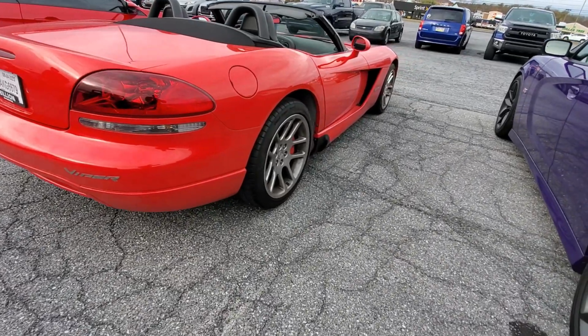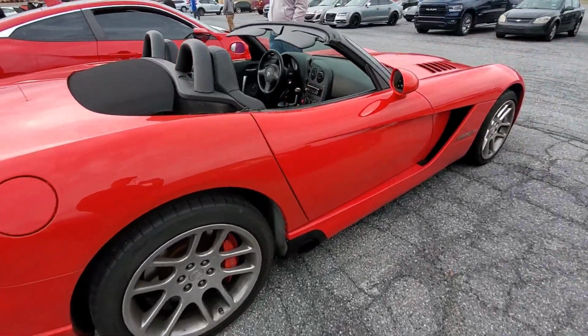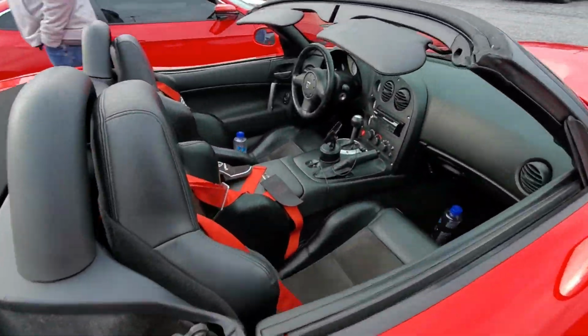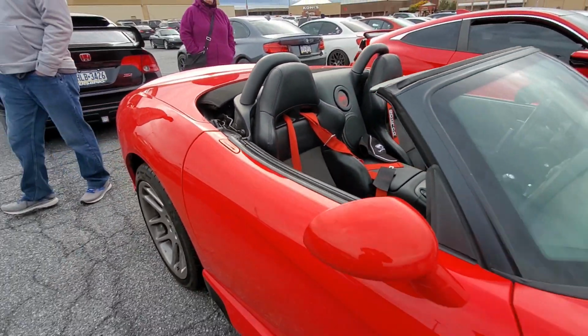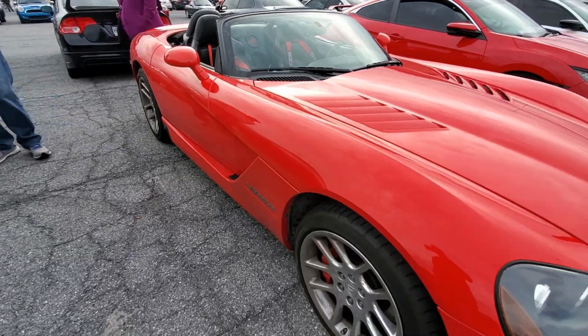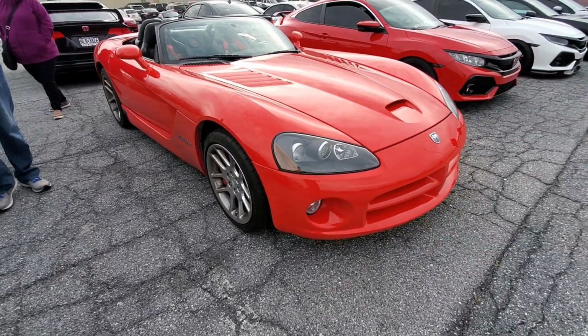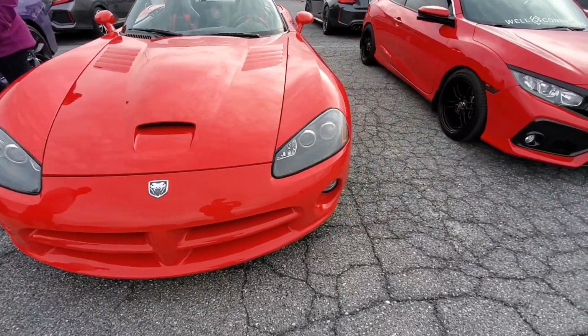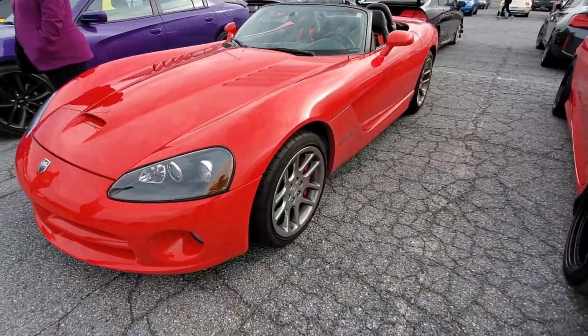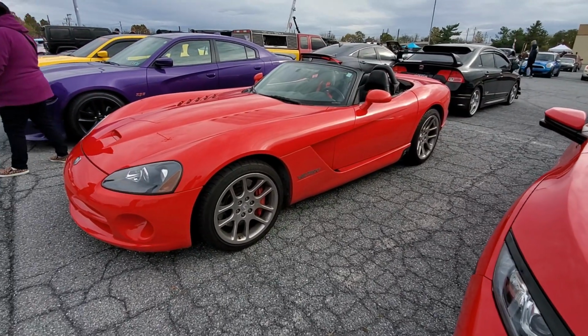Check out the Viper here. Most likely he just bought it. Got temporary tags on it. Again, this is an older Viper, but how about it for the body style? This is probably an '04, '06, somewhere in that ballpark. It's an older car, but the body style just speaks to you.